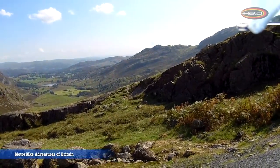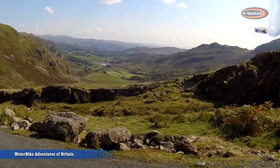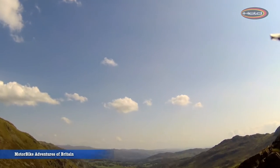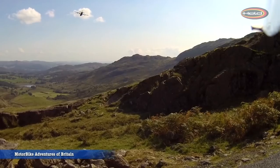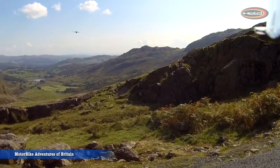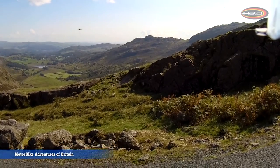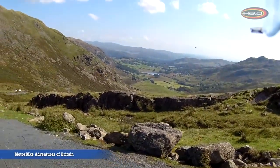Just look. Look at the view, right the way across to Ambleside. And offering you views like that. Go on! Ho ho ho ho ho! Some days it's just great to be me.